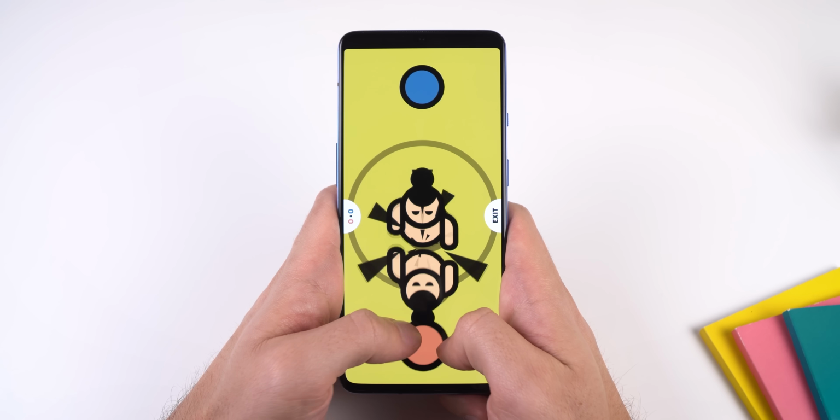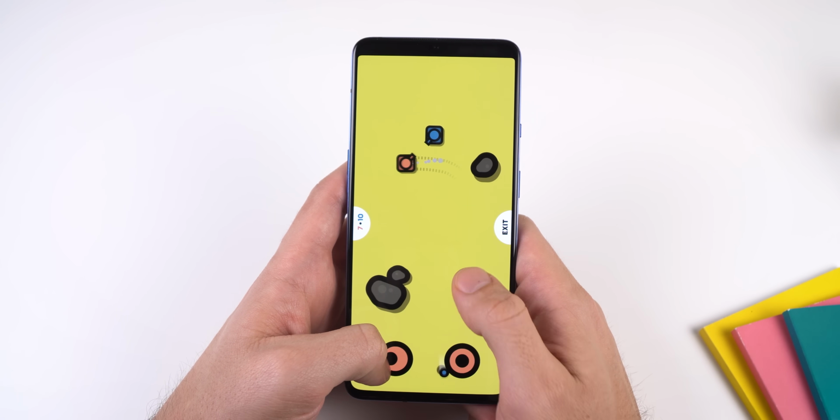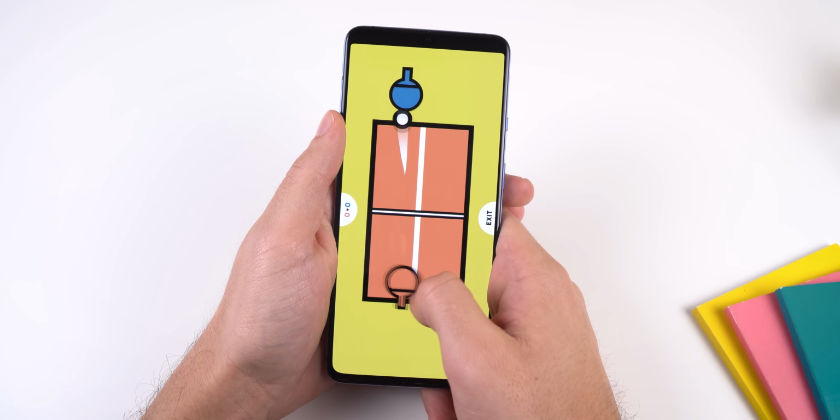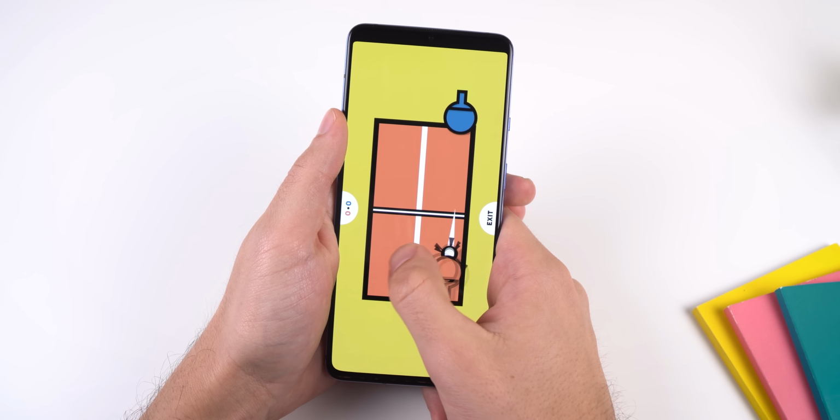sumo wrestling, which gets really tiring since you need to tap on the button faster than your opponent can, and a ton of other games. If you don't have any friends, no worries, you can play alone against the AI, or you can pretend you're playing with a friend. That works too. Either way, that's been it for the best Android apps of December 2019.